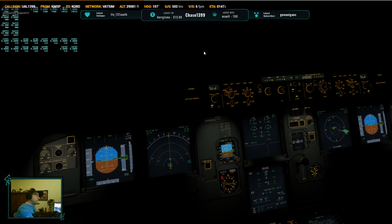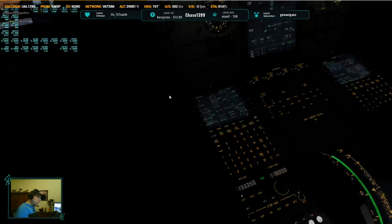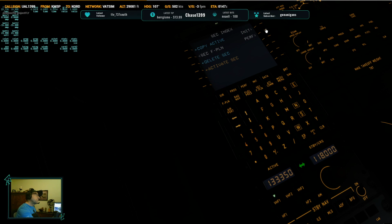Okay, so we're going to fight. So that was... We're on the second flight plan. So that was no. The winds currently is got 3009.